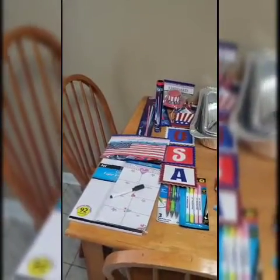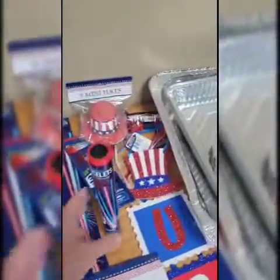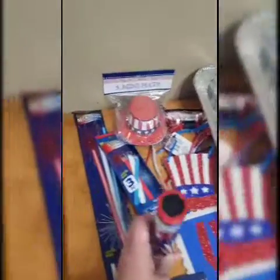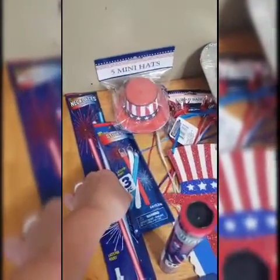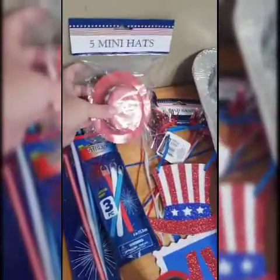Hey y'all, here is my Dollar Tree haul from today. I will show y'all everything I got. I got a bunch of 4th of July stuff over here, some glow sticks, some more glow sticks, and I got some necklace glow sticks, and I got some little mini hats.